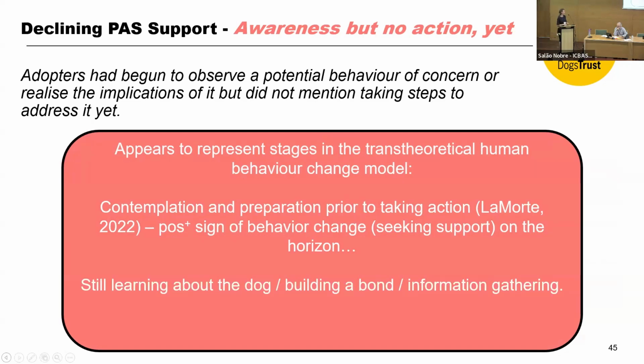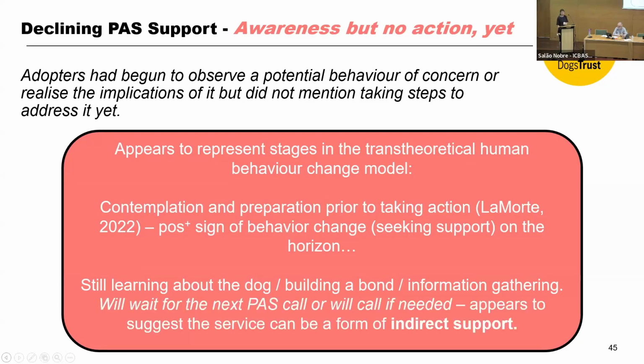At 2 days, which is where this theme appeared more often, adopters seem to be still learning about their dog, maybe still building a bond and in this information gathering stage. And interestingly, the sub-theme will wait for the next PAS call or call if needed seemed to suggest that the service was a form of indirect support, which could be equally as useful as direct support for new adopters.